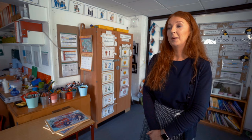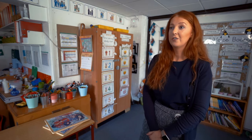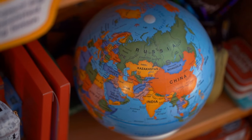An unexpected benefit of mySchoolApp has been that it's helped us with our fundraising. Our PTFA have made more money than ever this year, and it's because we've been able to promote the different events that we've been hosting in the school, and so more people have attended and therefore we've made more money.